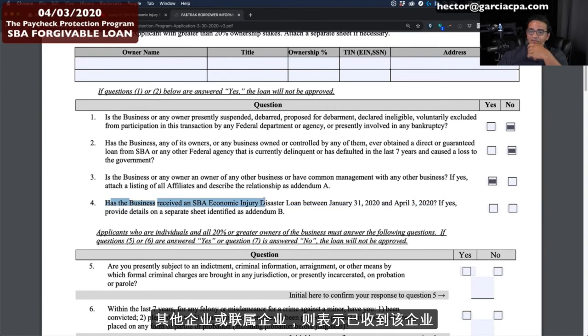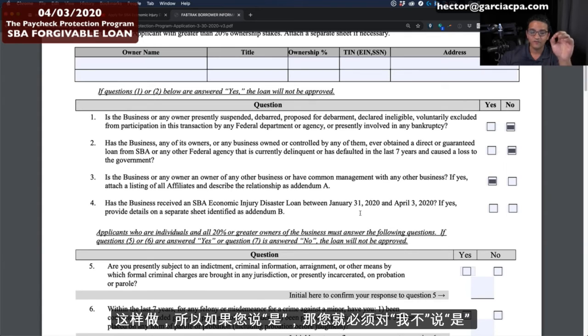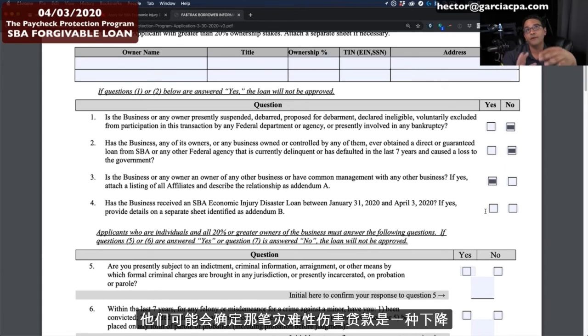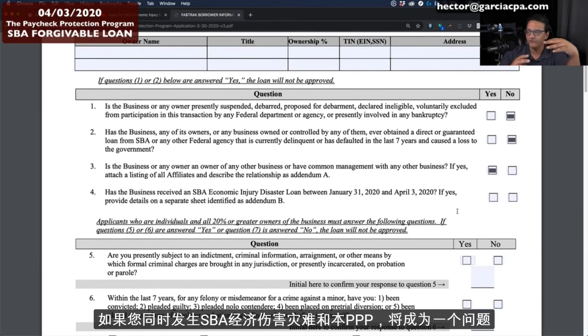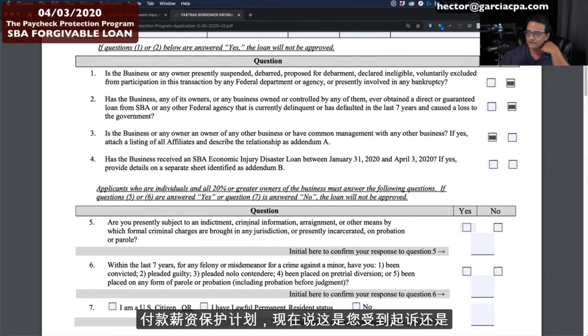Then it says, has the business received an economic injury disaster loan? And as I mentioned earlier, I did a video of doing that. So if you did, you're going to have to say yes to that. I don't think it'll disqualify you, but they're probably required to roll that over, or they will determine the disaster injury loan as a sort of down payment to this loan. Not sure what the mechanics will look like, but obviously there's going to be an issue if you do both the SBA economic injury disaster loan and this PPP payroll protection program.